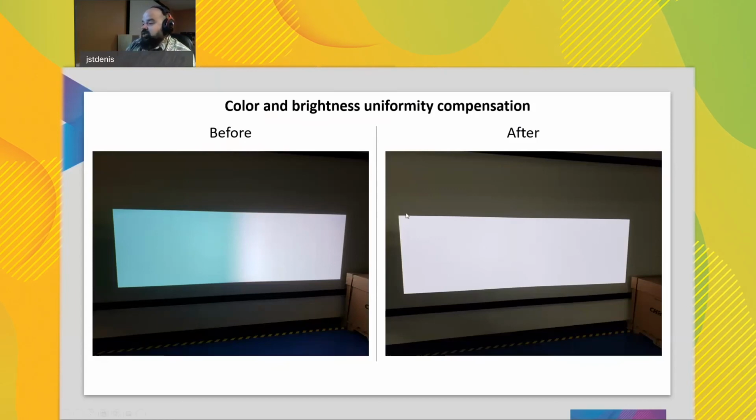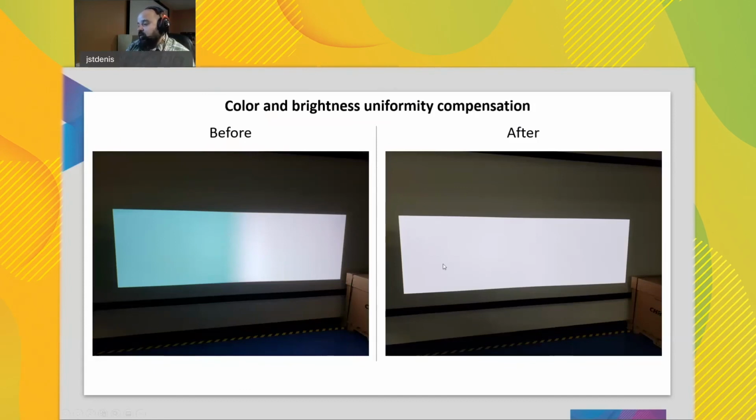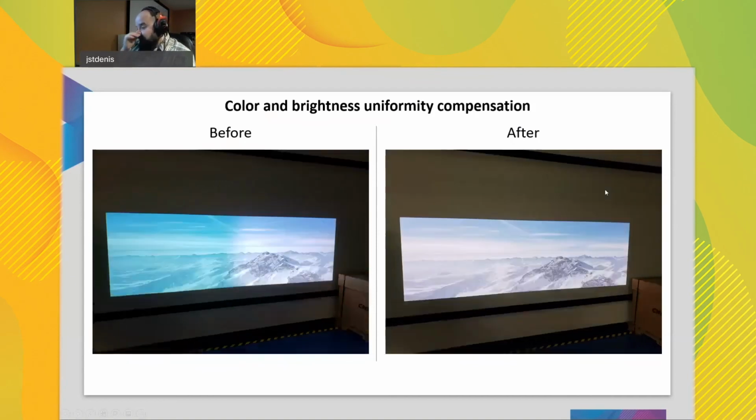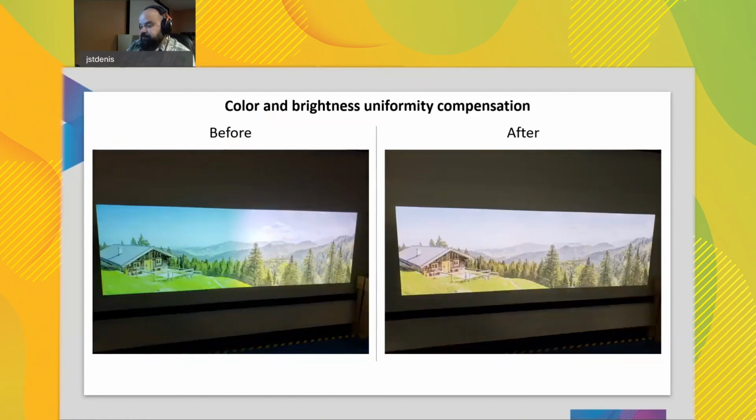One thing I'll point out again, you'll notice that the picture on the left is much darker around, but because the brightness had to be diminished, it seems brighter on the right, but that's actually an illusion. We had to drop some lumens in order to get this look, but you have something that's viewable, as opposed to having to get a replacement projector at this point. If we look at it with content, you can see on the left side, this is uncompensated, and on the right side, you actually have the content the way you want it to look. Same thing with this next image.